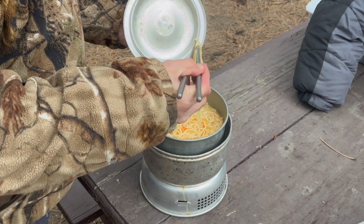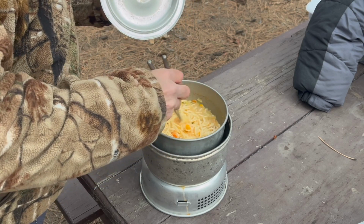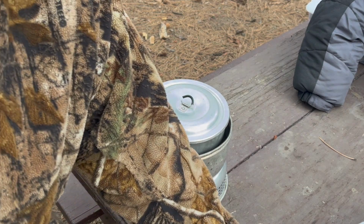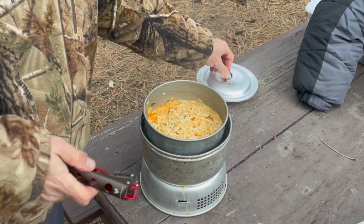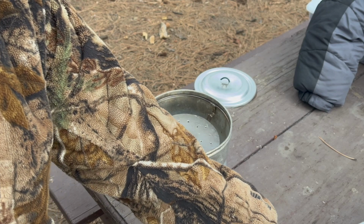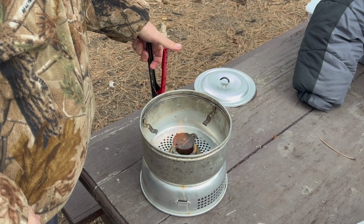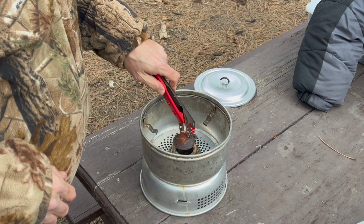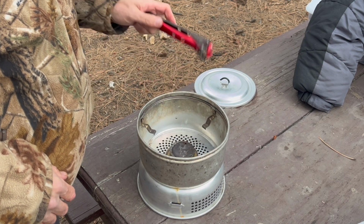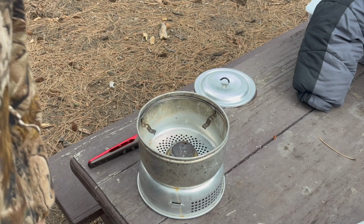So let's see if the noodles are done. Oh, they're perfect. Excellent. Let's stop the cooking, move it off the fire. We have to, of course, extinguish our burner, lift off this simmer plate. So the simmer ring there, we can just close it and the fire will extinguish. It's kind of nice. All right, ready to eat.